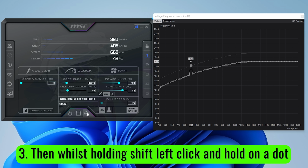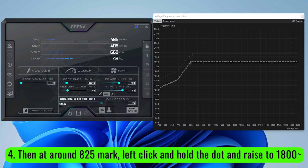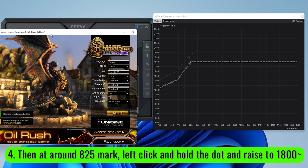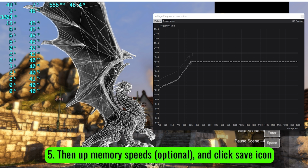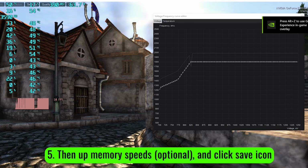And then at around 825 millivolts, we grab that point, hold left click, and we drag it all the way up to 1800, and in this case, 1810 megahertz. Then we go back to the MSI program and click the tick, and then we can save that as a profile and we're good to go.